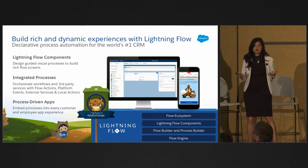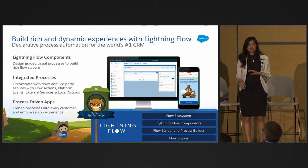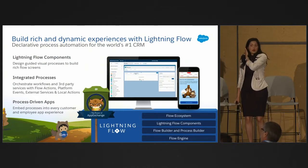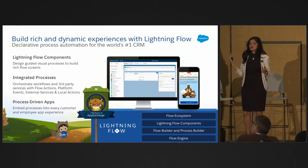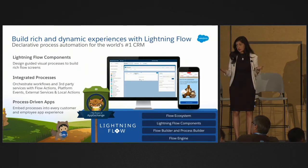So then what are we doing at Salesforce? How are we helping you make this simple by automating your processes? This year, we've introduced a brand new product on the platform called Lightning Flow. Lightning Flow is a declarative process automation tool that's built right on top of Salesforce Process Engine. With Lightning Flow, you can create these beautiful guided experiences using reusable components.